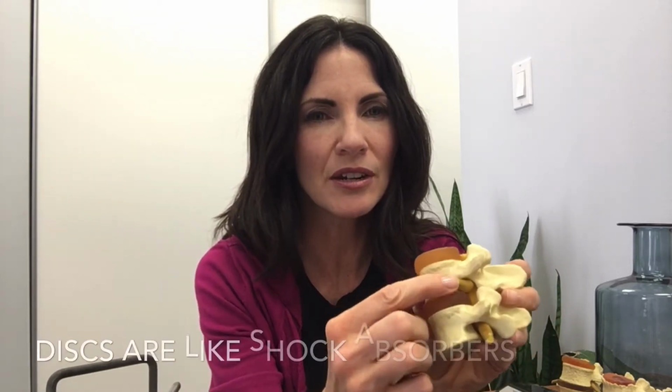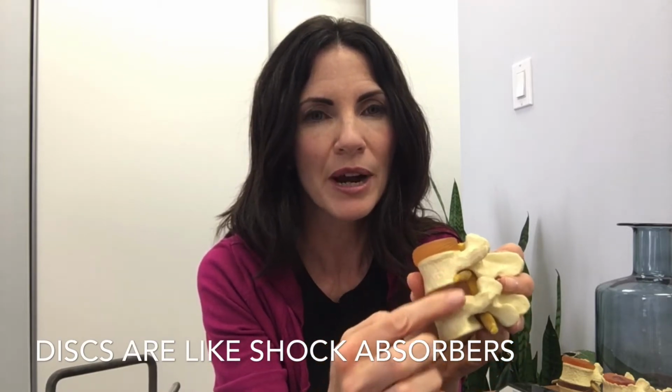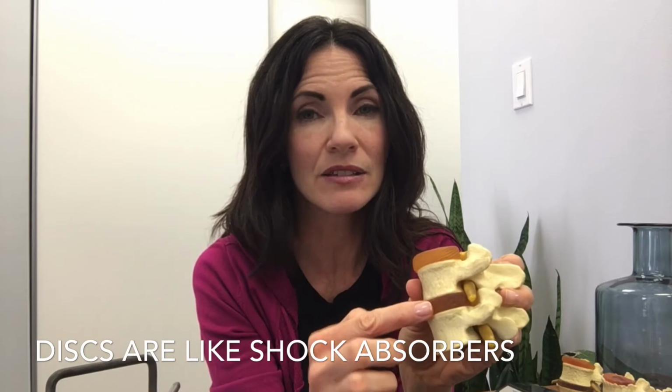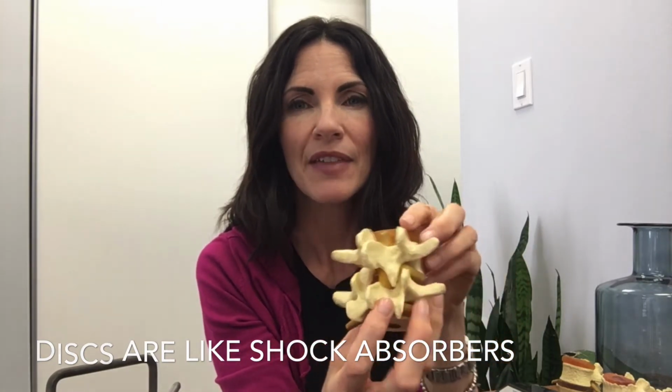So if you can see here, the nerve comes out of the holes between the vertebrae. These discs act as a shock absorber. They also keep the space open here. And then if you look in the back, you can see how these vertebrae are moving quite well. So these are the joints.